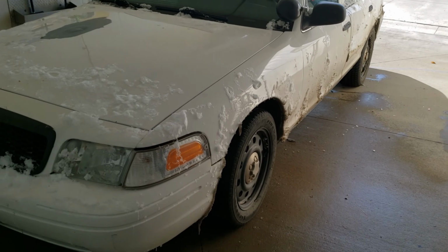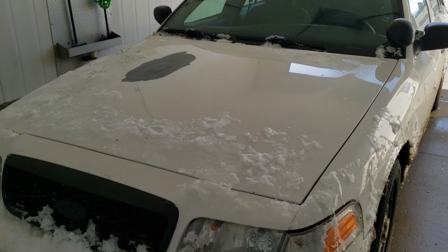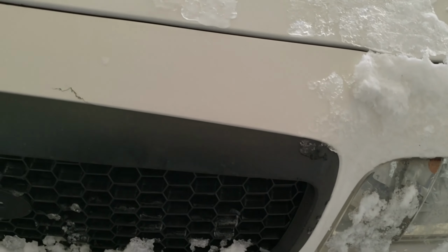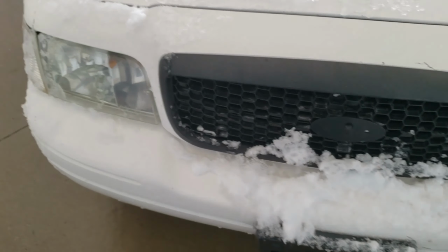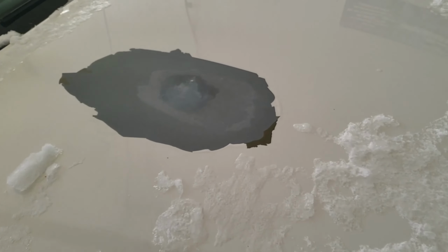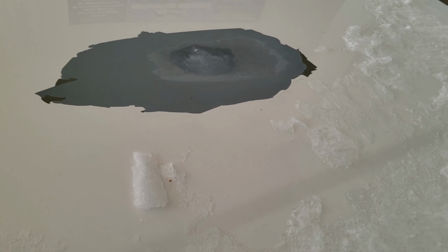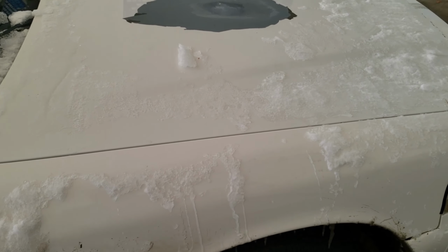And it's super cold out today. It's like 25 degrees right now. So hopefully the car wash works. We're gonna try and get most of the snow off, most of this ice. We're gonna really be careful around this, because the white that Ford used on these was garbage. It didn't stick. It was either the paint or the primer.